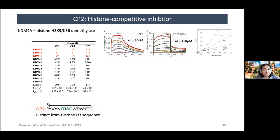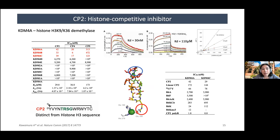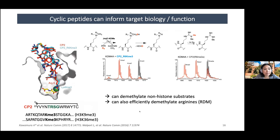The affinity is 30 nanomolar compared to the histone peptides at 100, and the kinetic analysis showed that this was competitive with respect to the histone substrate. SAR studies showed that the cyclization was important for potency, with a fourfold reduction when it's linear. And the basic residue at the arginine 6 position is important for binding, as mutation to alanine or phenylalanine or even acetylated lysine would reduce activity, whereas changing to lysine can retain activity.